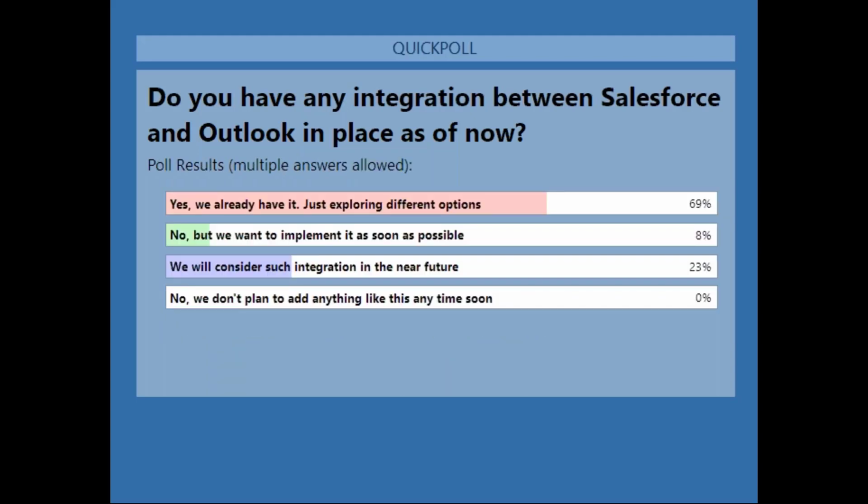So 69% of our attendees said that you already have the integration between Salesforce and your email, but for now you're just exploring different options. So obviously, probably you're not quite satisfied with what you're currently getting, right? 23% of our attendees say that you will consider such integration in the future. And 8% say no, but we want to implement it as soon as possible. So 8% of our attendees don't have any integration as of now.